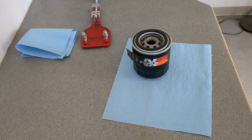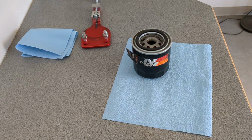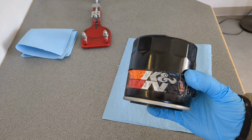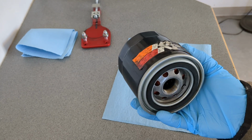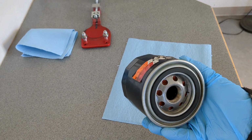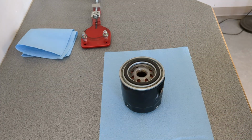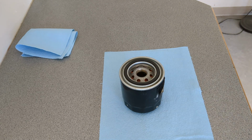So here is the K&N oil filter from my Ford Freestyle, which I just did an oil change. And we're going to take a look at it to see if there's any concerns with the engine that I should know about. Anything that may need addressing. So these are the K&N, and yeah, it's a pretty nice oil filter, I must say.